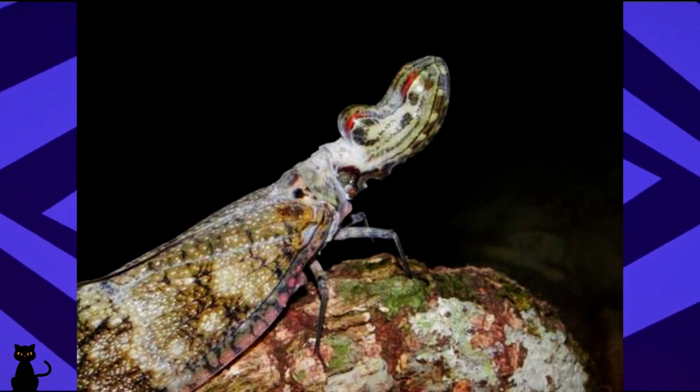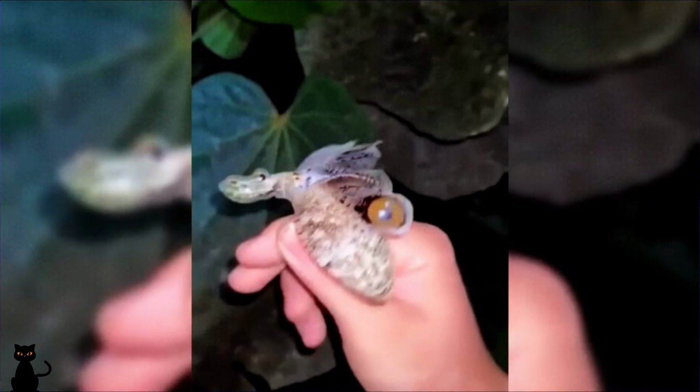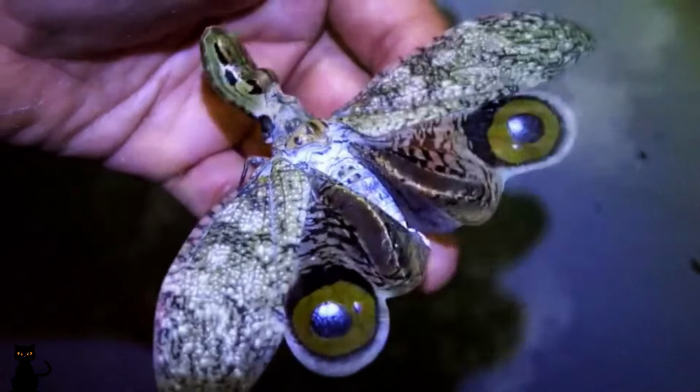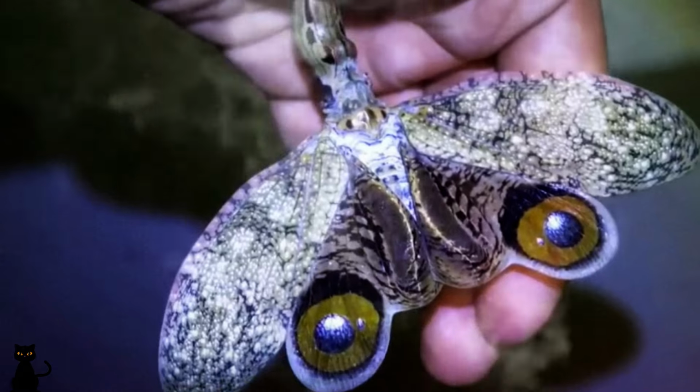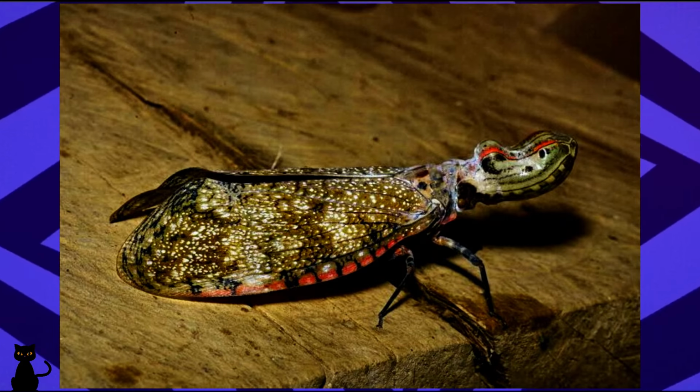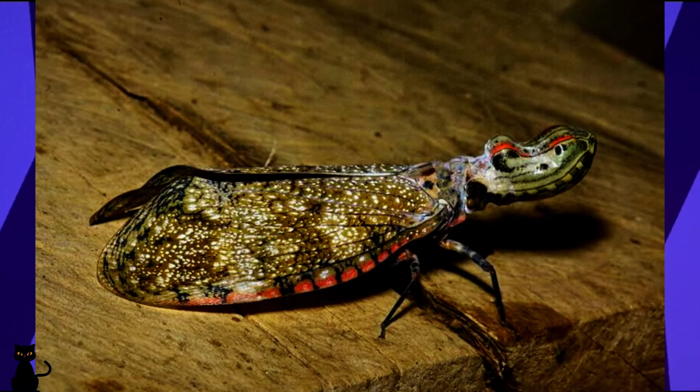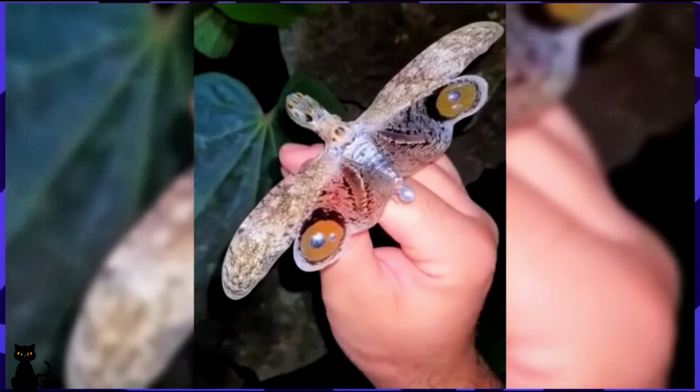Its coloration blends green, brown, and yellow tones, perfect for camouflage among leaves and tree bark. It lives in the tropical rainforests of the Amazon and, despite its flashy look, is harmless to humans. It feeds mainly on plant sap, which it sucks through a long, thin mouthpart. It's most active around dusk, when its odd shapes are harder to spot in low light.